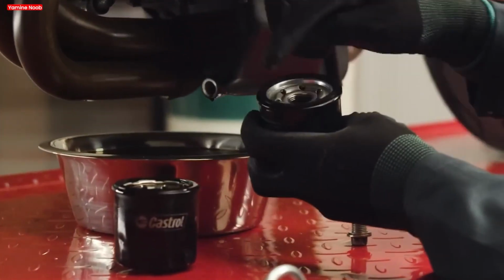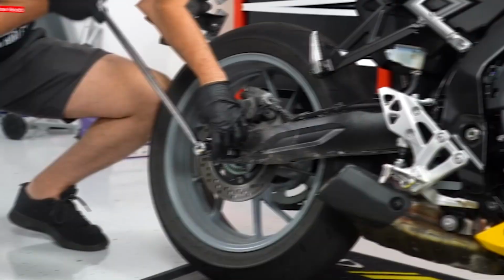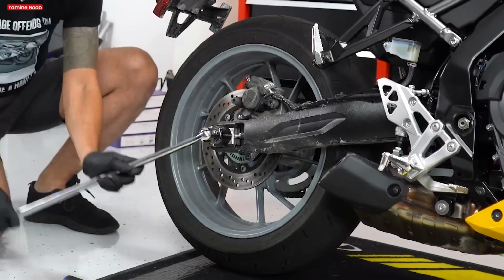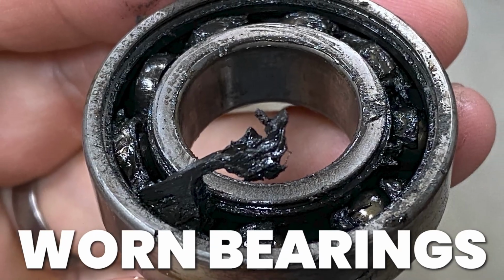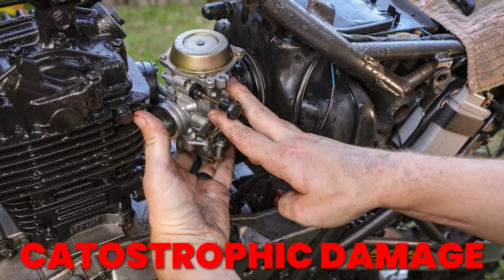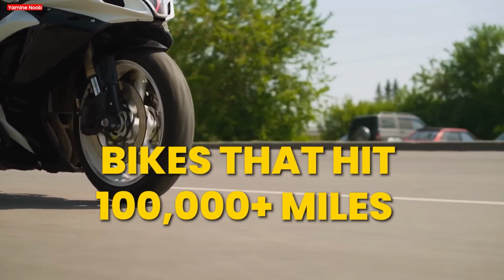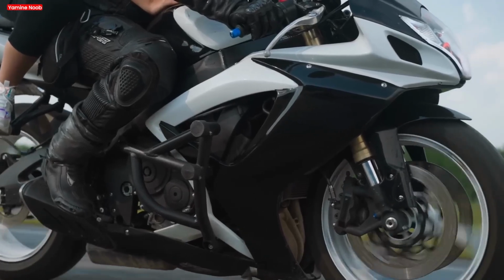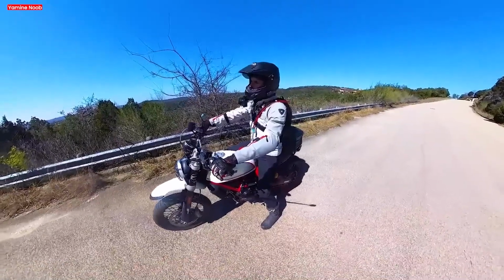Many riders ignore these until something fails. Instead, make an annual habit of a full inspection or a pro checkup. Catching small leaks, frayed hoses, or worn bearings early can prevent catastrophic damage. The truth is simple. Bikes that hit 100,000 plus miles do so because their owners never skip the big stuff. Follow your manual to the letter, and your motorcycle will last decades.